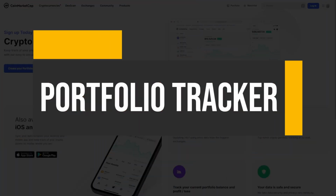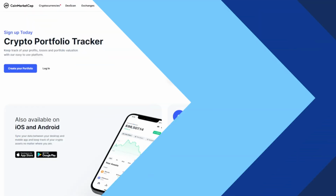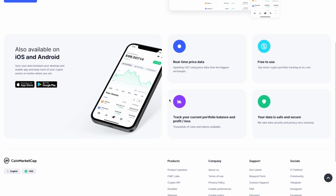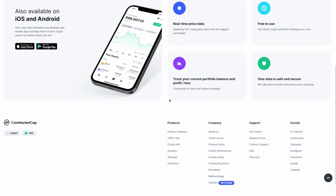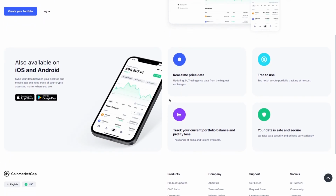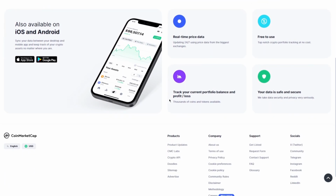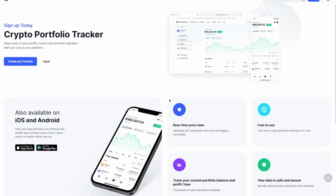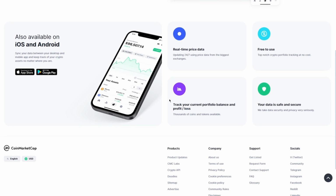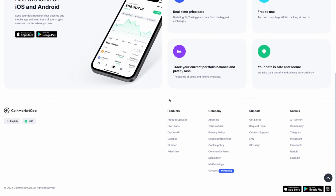Portfolio Tracker. The Portfolio Tracker enables users to manage their cryptocurrency investments efficiently. Users can input their holdings, track performance, and monitor overall portfolio value. This feature offers customization options and privacy settings, making it a valuable tool for both casual investors and serious traders seeking to optimize their investment strategies.